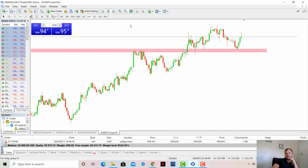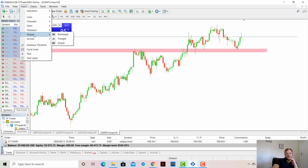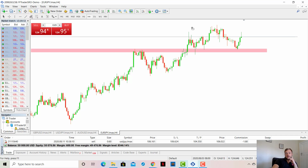So I would expect this one most likely to, if I insert shape on the cuff, I need to look at this properly, but my guess would be that it's going to come here and probably range around here. So it's going to form a nice area of resistance up here, I should imagine. Bounce back down, we might get a chance for a buy. Or similarly, it could break above, retest this, and then we're off again, and we'll be looking for a buy again. But always going with the trend.